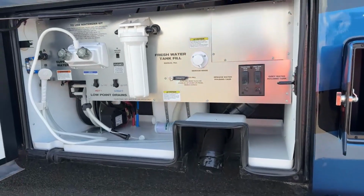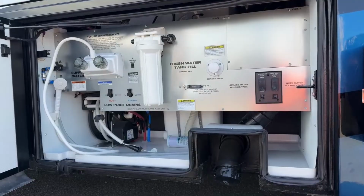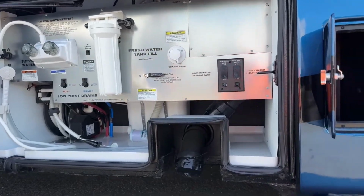I'm gonna go ahead and turn that bad boy off, so we're not next to, you can see your exhaust is right down there, so that's kind of noisy.